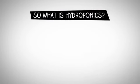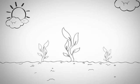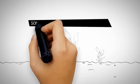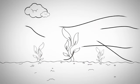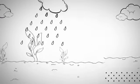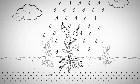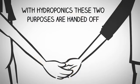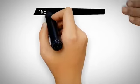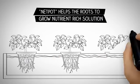So, what is hydroponics? Growing plants in water without soil. Wait, back up. In nature, the soil a plant grows in serves two purposes. One, it anchors the plant from above-ground hazards. Two, to provide the plant with nutrients it needs to keep growing. With hydroponics, these two purposes are handed off. The plant is supported by a net pot, which allows the roots to grow through into a nutrient-rich solution below.